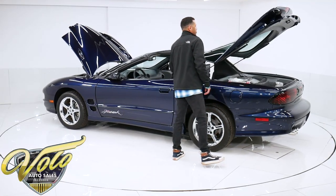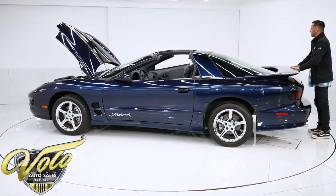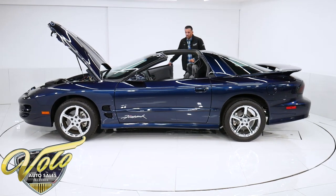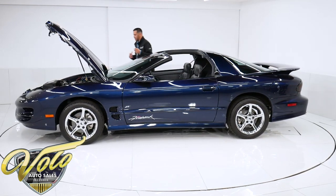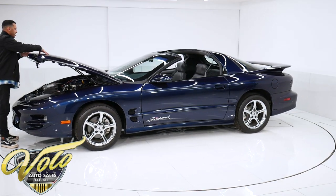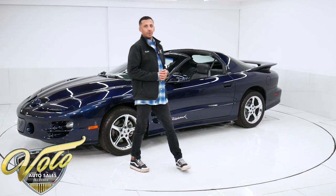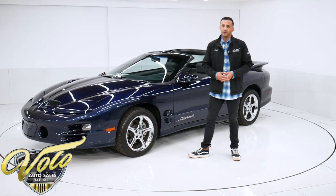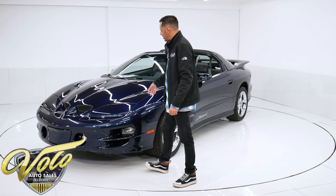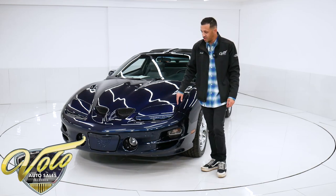Guys, that was my impression on our 1998 Pontiac Trans Am Firehawk. Again, collector owned, one of 84 optioned cars in this colorway, and T-top 6-speed manual with the SLP upgrade and the Firehawk package. We have all the documentation on it. This is an instant collectible. These cars are only climbing in value. You can watch them over the past few years. They just keep going up and up. So now is your chance to get one at a fair price before they become even more expensive.